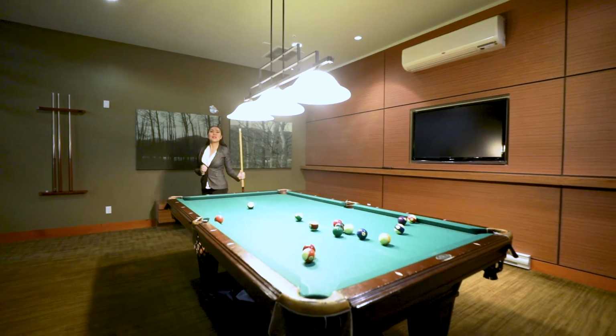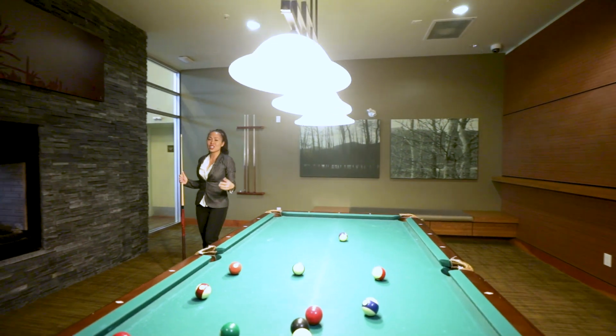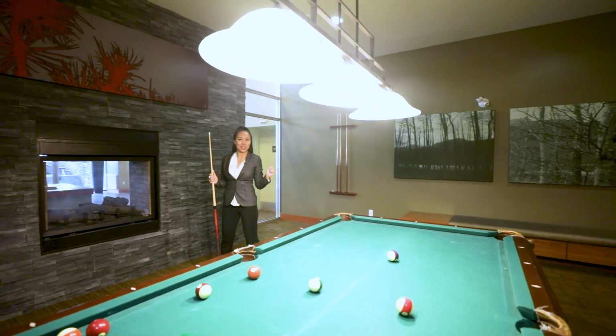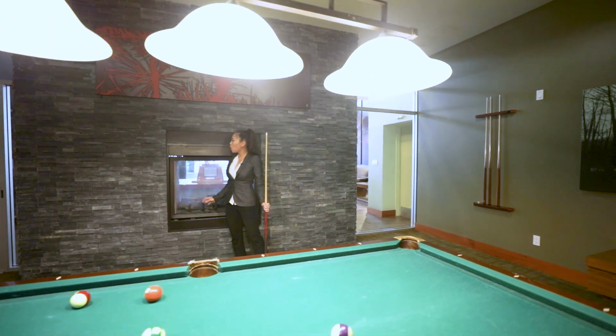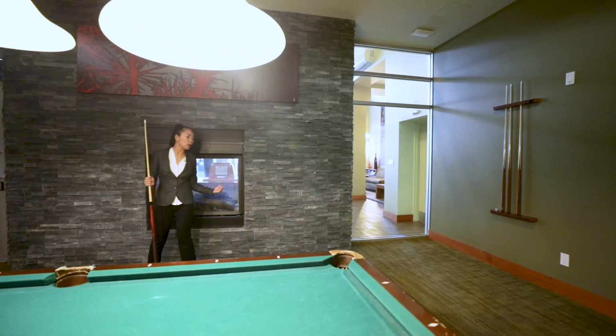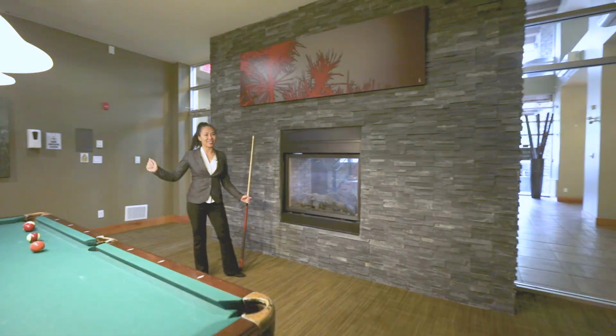And this is your private games room and billiards room. Imagine having your friends and family over, watching any sports game of your choice here. You have football, basketball, anything. And I love this stone wall right behind me with the fireplace feature. This is perfect to throw your football party here.